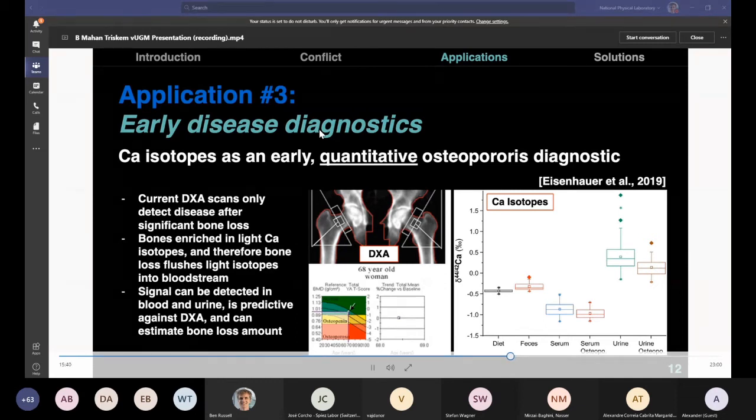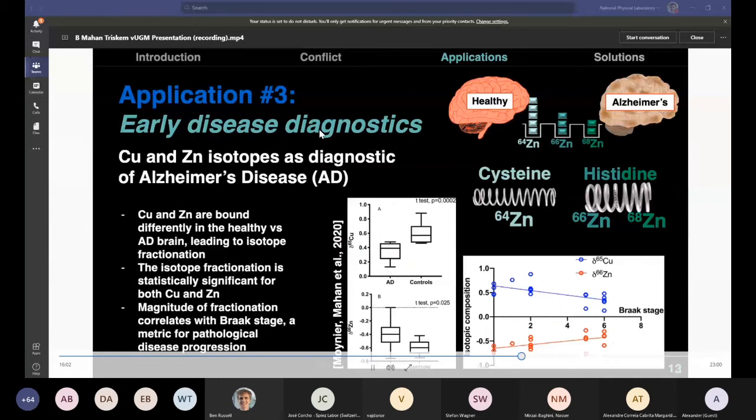So this is calcium isotope composition here, and this is different mediums, but I'm just going to focus in here on blood serum. So if you have osteoporosis, then your blood serum is isotopically light for calcium relative to healthy individuals, or at least healthy in terms of bone loss. And this actually will pick things up earlier than an x-ray scan. And so this is really, really promising work.